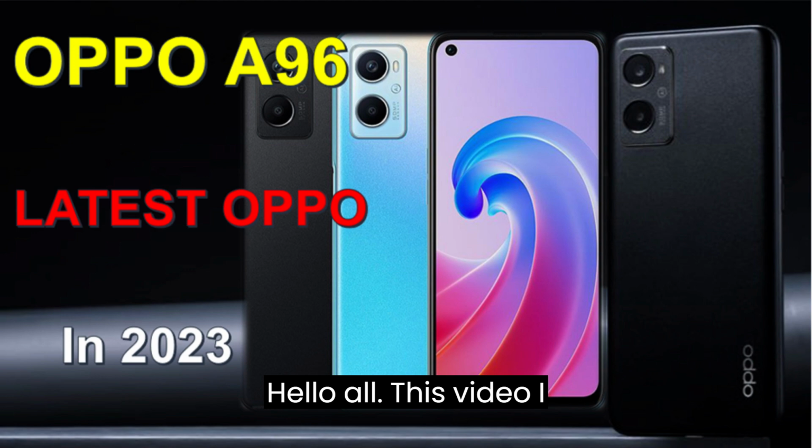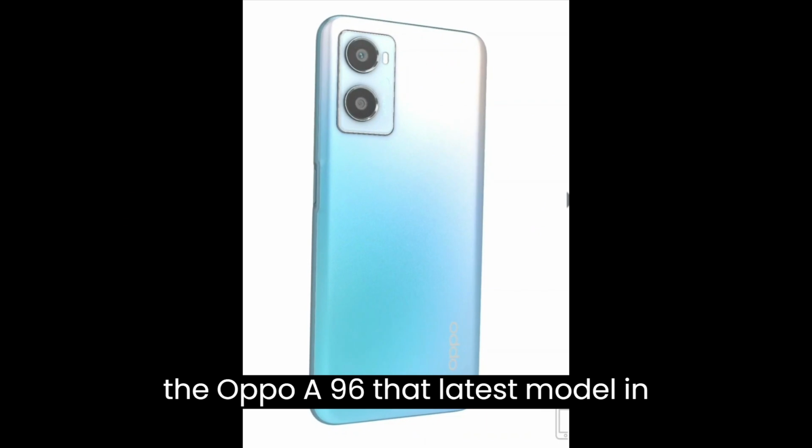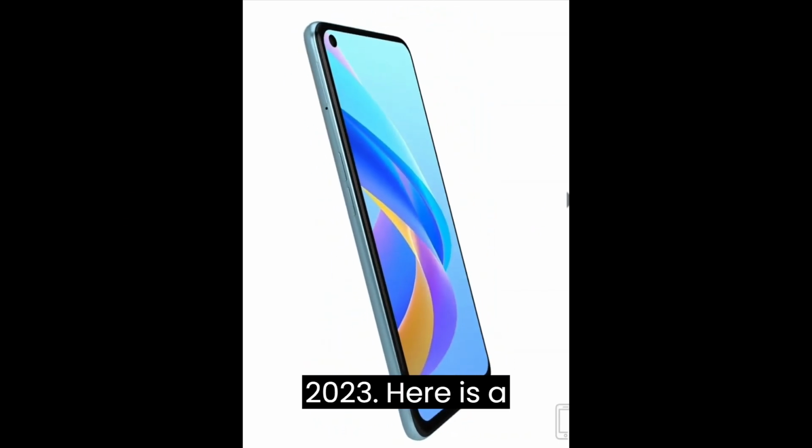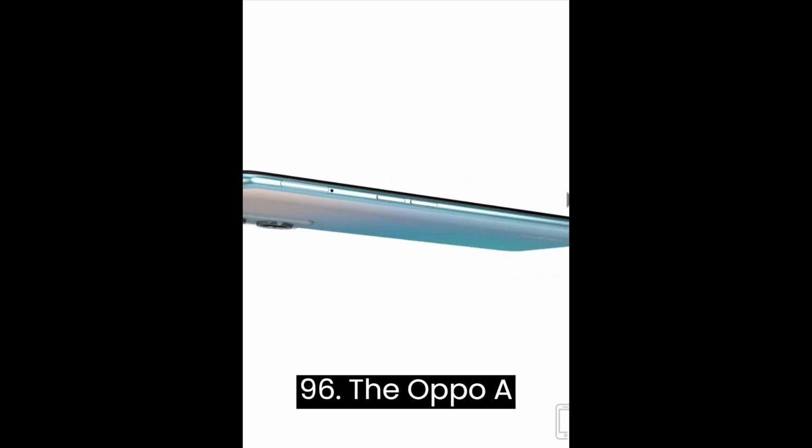Hello all. In this video, I would like to give you the information on the OPPO A96, the latest model in 2023. Here is a detailed description of the OPPO A96.